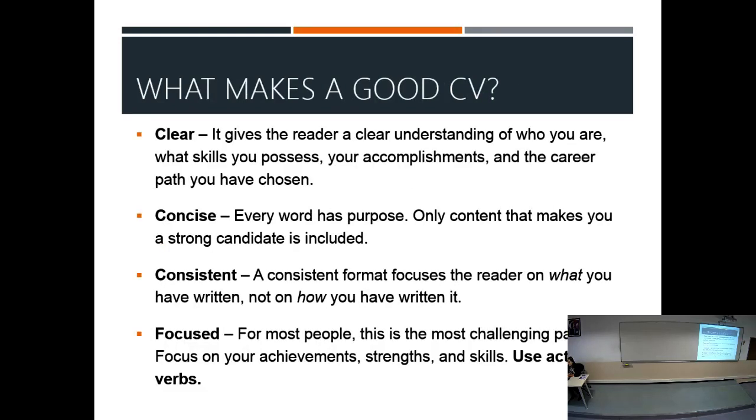So what makes a good CV? A good CV is clear. It gives the reader a clear understanding of who you are, what skills you possess, your accomplishments, and the career path you have chosen. Also, a good CV is concise. Every word in a CV has a purpose, and only content that makes you a strong candidate is included. A good CV is also consistent, because a consistent format focuses the reader on what you have written, not how you have written it.